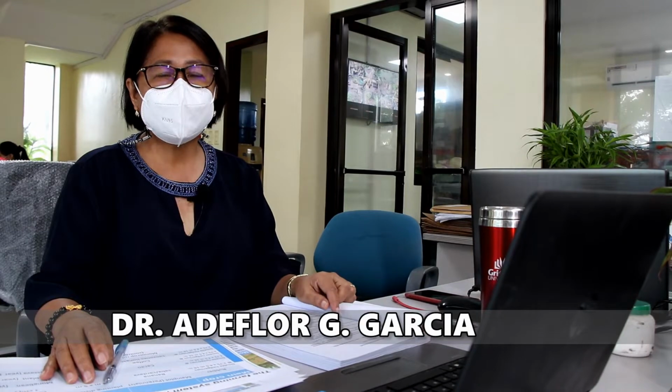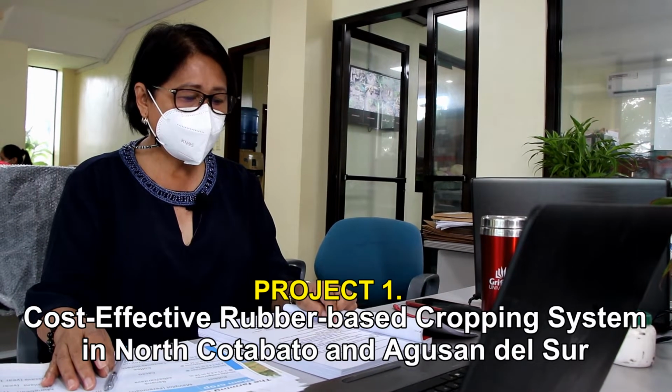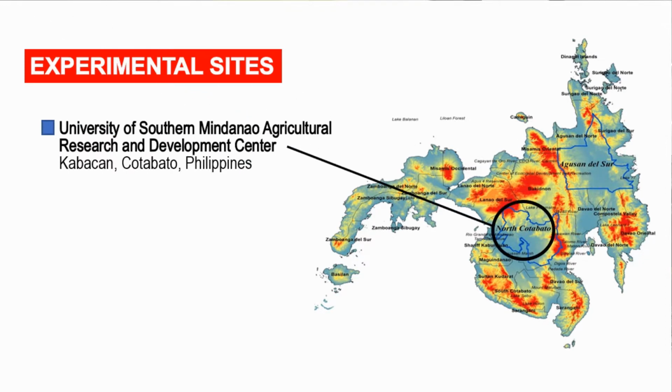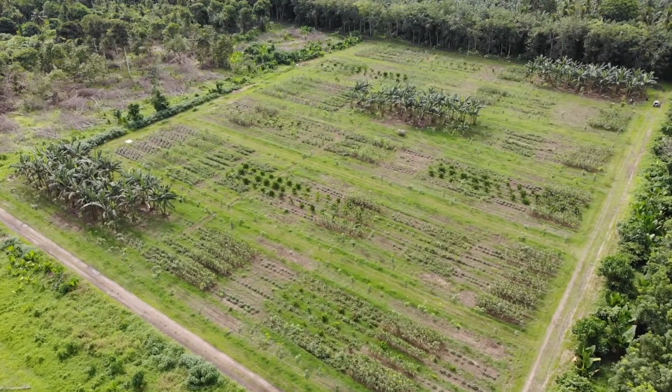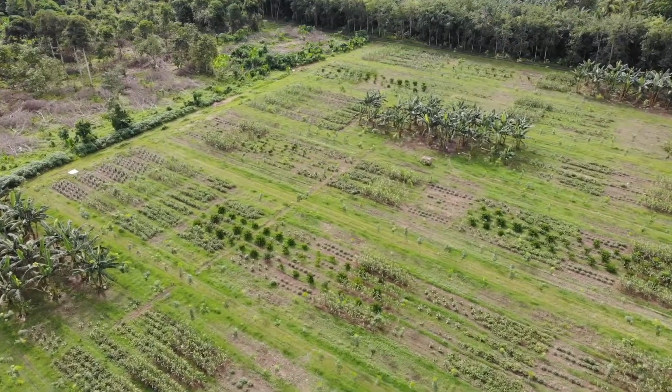I'm happy to present to you the project component 1, the cost-effective rubber-based cropping system in North Cotabato. Actually, there are 2 sites for the conduct of this experiment. One is in North Cotabato, conducted at the University of Southern Mindanao, Cabacan, North Cotabato, Philippines, and in Agusan del Sur, Philippines. There are 2 sites in Agusan del Sur, in ARC Mabuhay, Bayugan City, Philippines, and Trento, Agusan del Sur, Philippines. We successfully implemented the field trials in December 2019.